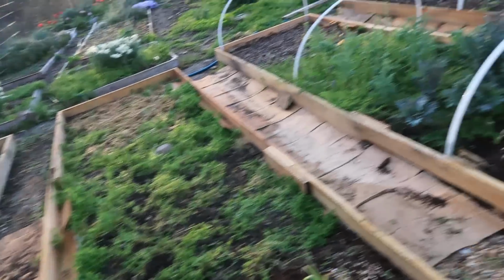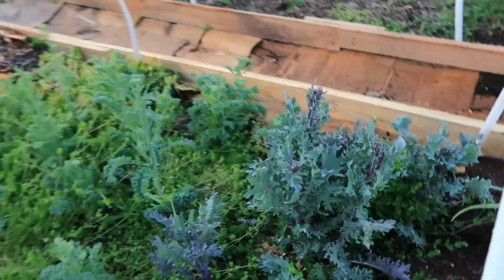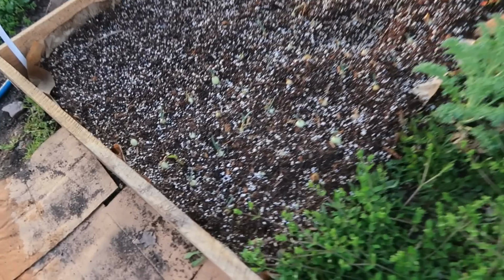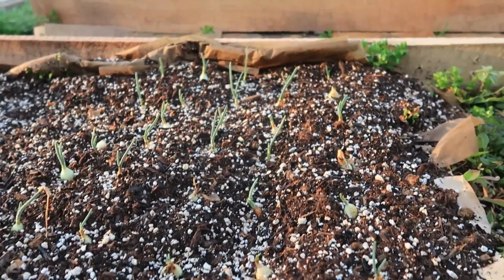The next bed we come to has our kale crop from the fall. Most of them have bolted and gone to seed, and so we still are harvesting a little bit from them, but we'll be pulling those out pretty soon and replacing them with, I'm not sure what, but some kind of summer crop will be going in their place. The other end of that bed, we just planted some onion sets and some carrots that have not started to sprout yet. Hopefully those will sprout soon.